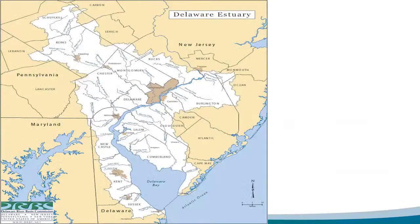And so here in the Delaware estuary, as Virginia said before, we have New Jersey on the right-hand side. And I think you guys can see my cursor, so I'm just going to do one of these. We have New Jersey here. We have Pennsylvania over here. We have Delaware down here. And so you have the Delaware River flowing down, and you have the Delaware Bay. And of course, you have the Atlantic Ocean here.